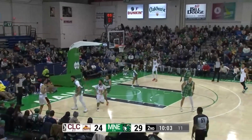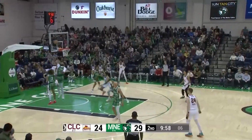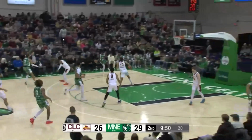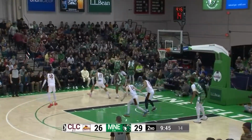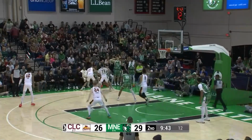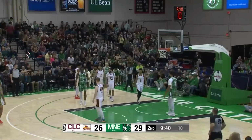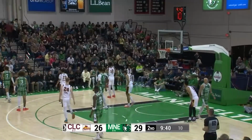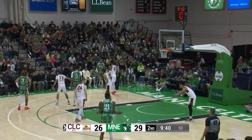Cleveland on the inbound. Shot clock at 10. Carter dribbles baseline, floater, up, no good. Tip, Bowden. I like what Maine's doing right here, getting in, getting up the court real quick, playing with pace. Snell short on the corner, gets the rebound. Walsh in some trouble. And it'll stay with Maine. 29-26, 9:40 to go in the second period.